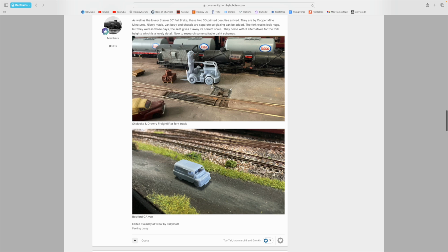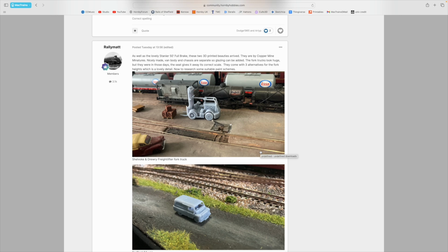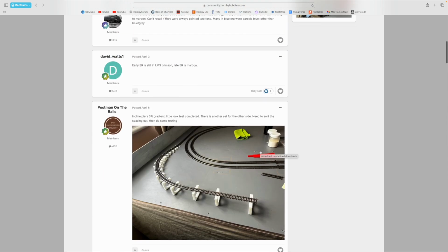Some lovely little 3D prints that Rallymat has posted. I think he said who they were made by, but they're very nice. By Cooper Mine Miniatures. I think they're beautifully printed, so that's nice to see. My difficulty would be in then painting that up to anything that would match the standard of the print. But there's lots of options on here, as you can see.